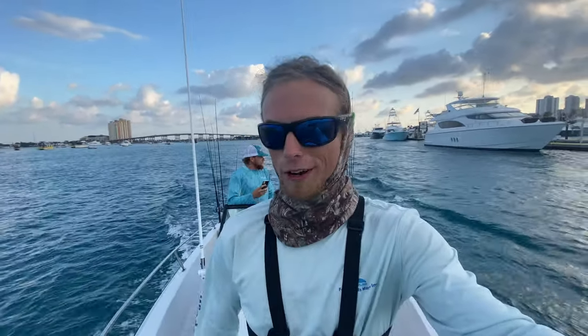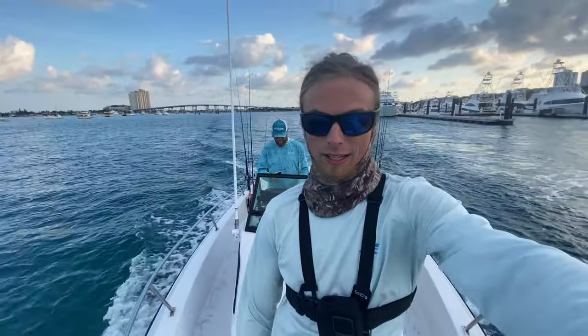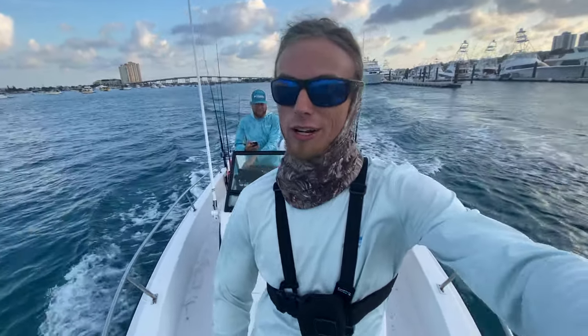All right, we're going out offshore in our own offshore boat that me, Nick, and Garrett purchased recently. Yesterday, we took it out for its maiden voyage. Got some good footage. Absolutely tore up the blackfin and the mahi and mutton snapper and everything on jig controlling. We're gonna do the same thing today and try to get even better footage for you guys.